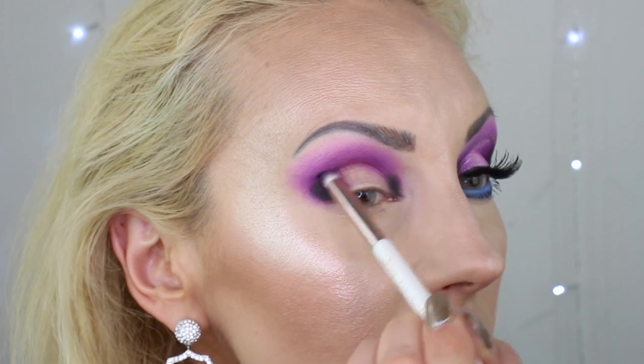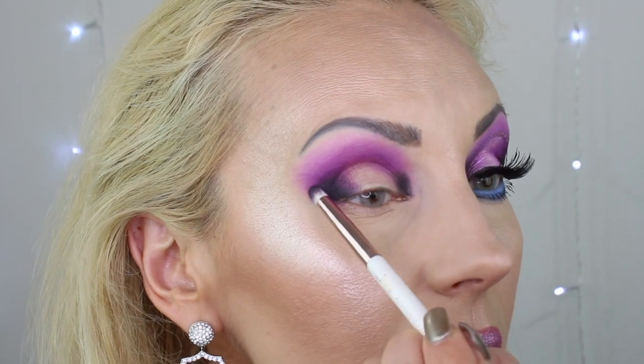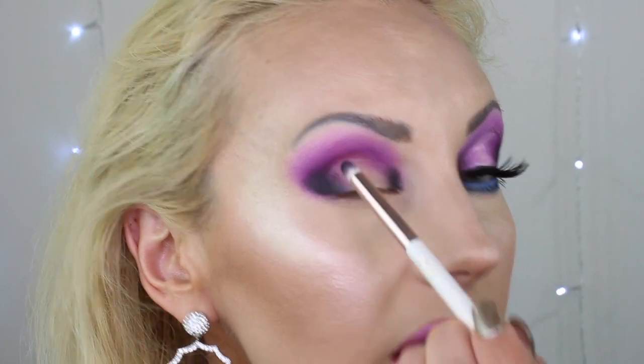It's sparkly, so the only problem I have with it is that it looks so sparkly in the pan, but you kind of can't see it anymore when you apply it to the eyes. Of course you don't want your crease color to be too sparkly because you want it matte, but still. It's kind of like the Tati palette, where the sequin shade is very similar, but I think the sequin shade looks a little more sparkly, so that's the only complaint I have.